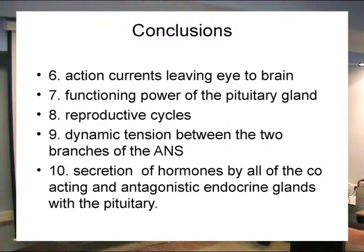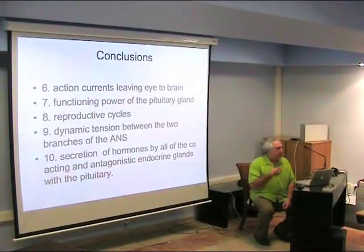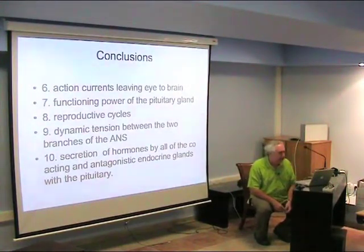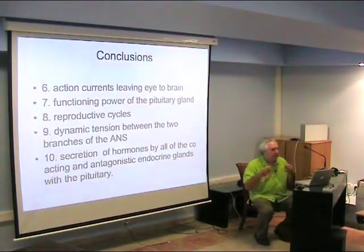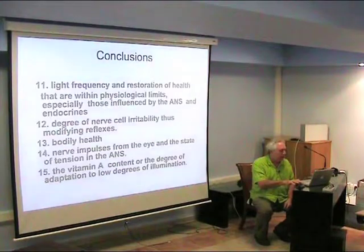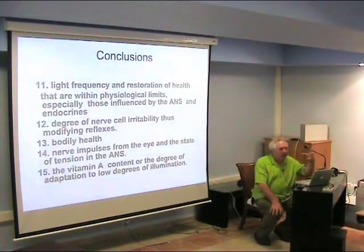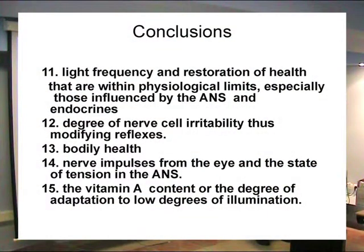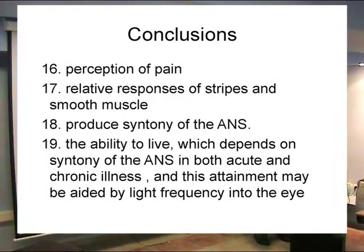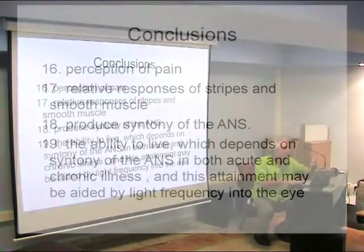Reproductive cycles, this whole idea that we have the retinal hypothalamic pathway, these connections go to our reproductive organs, to our pituitary, our pineal, all these neurological connections he delineated back in 1940, which are now basically accepted, and that certain colors balance the autonomics, and the hormones that come from the antagonistic glands with the pituitary. So it affects our health, it affects nerve receptivity, tension, it affects even the way we see at night. Vitamin A content is affected by certain frequencies of light. Pain reception, the strength of smooth and striped muscles, the balance of our autonomic nervous system, which we need to be balanced and regulated to live healthy.